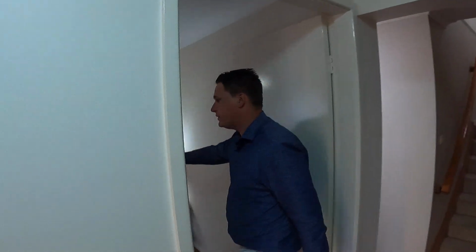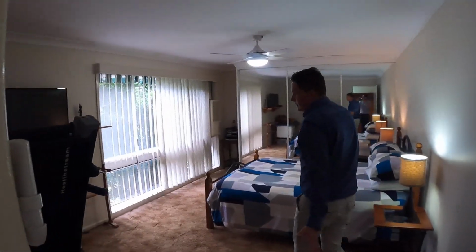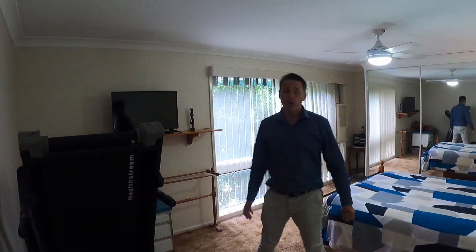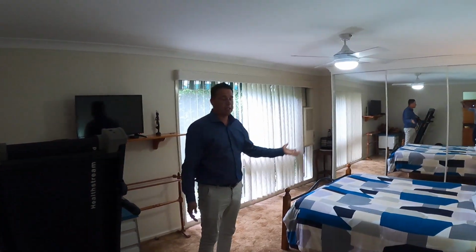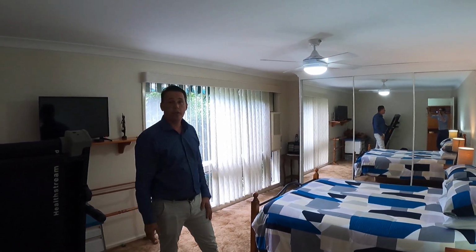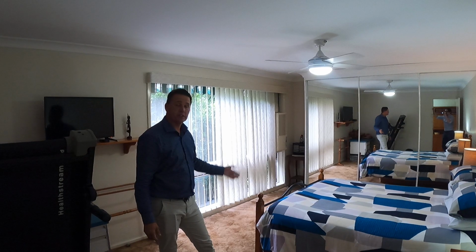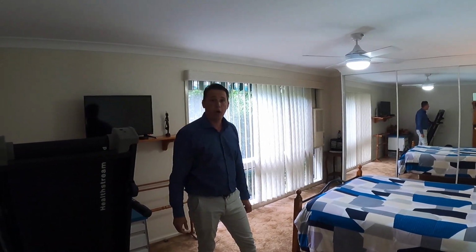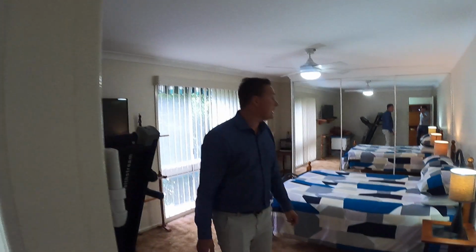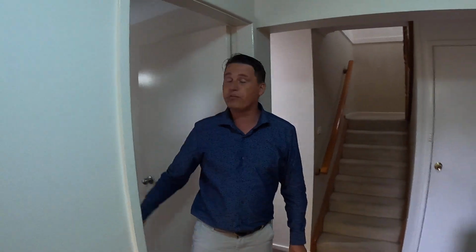Off to my right, your left, you'll see there's a big, big bedroom that could be used for guest accommodation, converted into a rumpus or a second living space for the downstairs. And even in light of COVID, it could be converted into a home office if you're now working from home, which this room does provide lots of space. It does have a big mirrored robe, as you can see over there. Also an air conditioning unit off the wall.